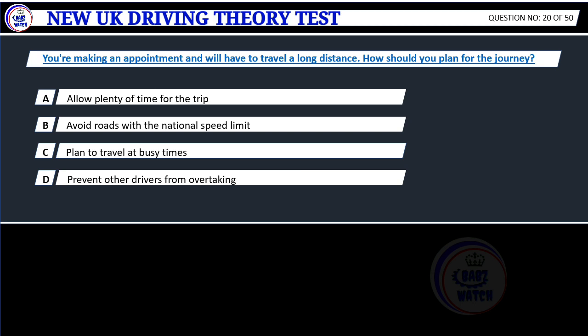20. You're making an appointment and will have to travel a long distance. How should you plan for the journey? A. Allow plenty of time for the trip. B. Avoid roads with the national speed limit. C. Plan to travel at busy times. D. Prevent other drivers from overtaking.